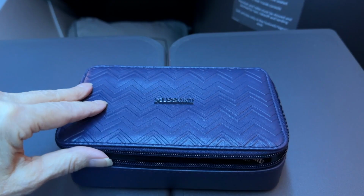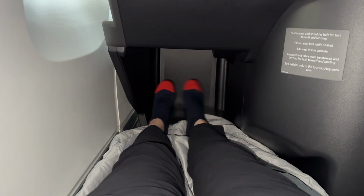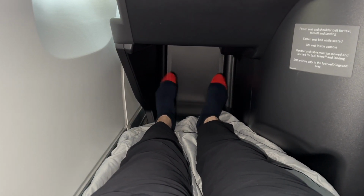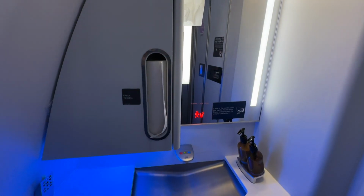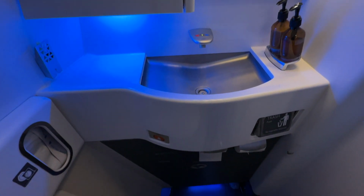The amenity kit came in a handy, reusable zippered pouch and included lotion, lip balm, eye mask, earplugs, pen, toothbrush, toothpaste, and socks. I was happy to see the socks, which I used with the slippers when using the toilet. The toilet was quite small, just enough room for you to stand. It had no additional amenities.